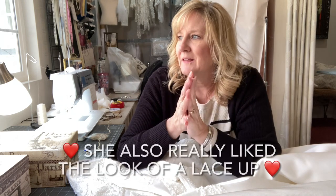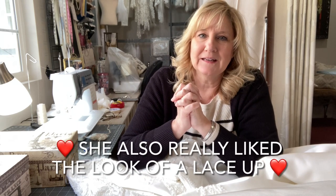This particular bride, she had just gotten a dress and it's just a little too small. So it's not that it was a major thing. She could have exchanged it for a bigger size, but then we probably would have been taking it in the bust anyway. So we're just putting in a lace up, and I thought I'd take you along on the journey with me to put in this lace up. Okay, here we go.